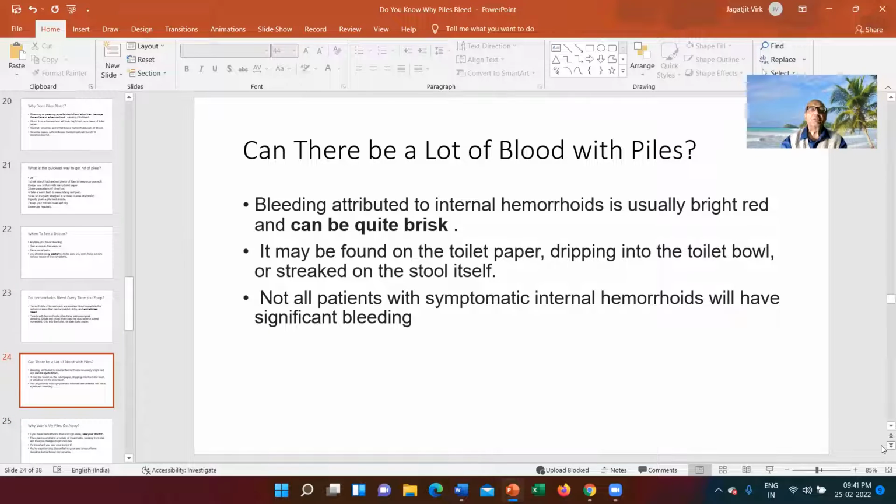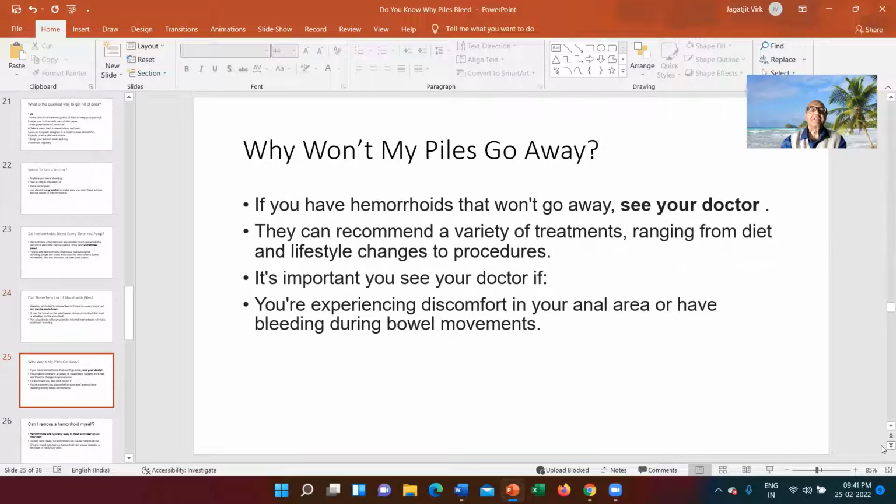Can there be a lot of blood with piles? Bleeding attributed to internal hemorrhoids is usually bright red and can be quite brisk. It may be found on the toilet paper, dripping into the toilet bowl, or streaked on the stool itself. Not all patients with symptomatic internal hemorrhoids will have significant bleeding.